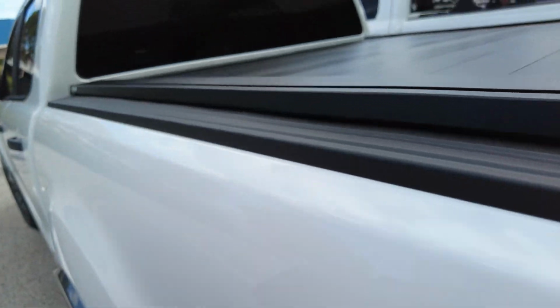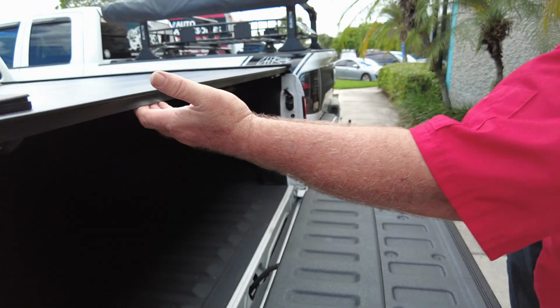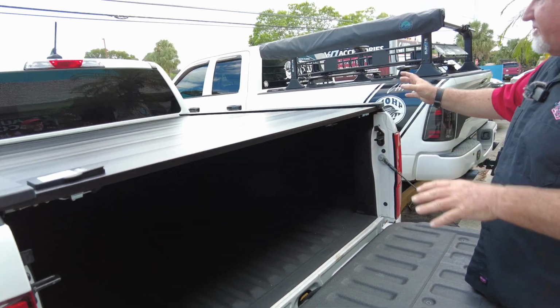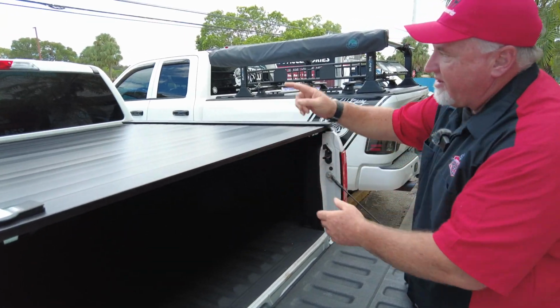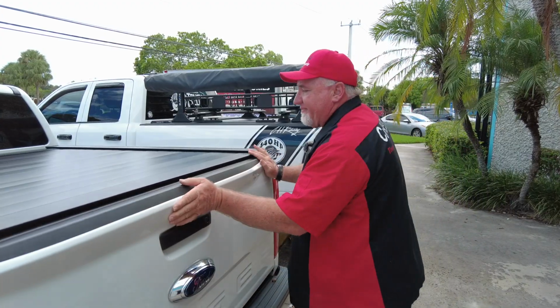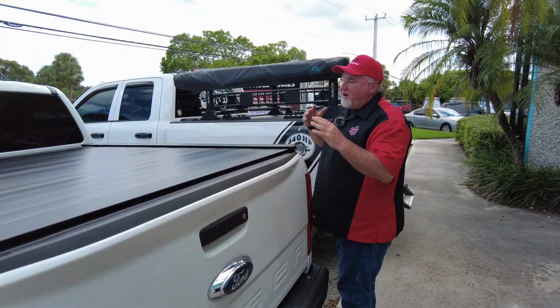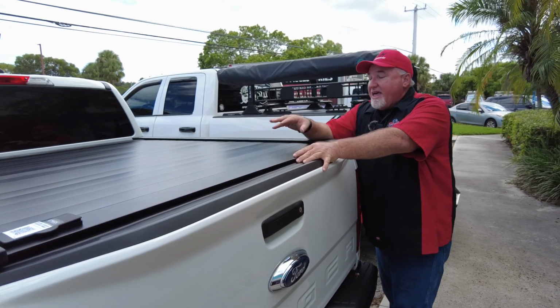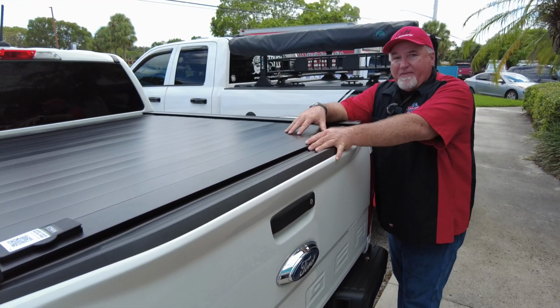Over here, if you look at the tailgate, this is a really good seal along here. Now, again, nothing's gonna be waterproof, but they do a lot to help with the wider rails, the seal here, the seal up there, helps a great deal with this. I tell you, I think Retrax makes a wonderful product. I've been selling them for a long time. Very reliable, and they have a good company that backs you up, and that's real important.